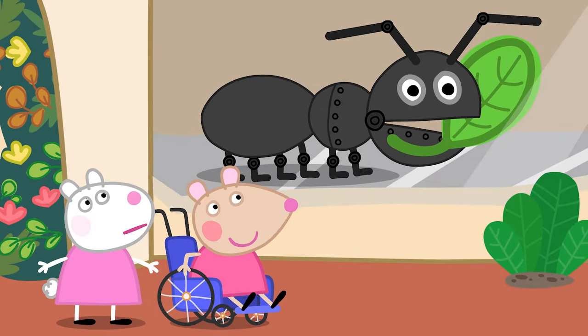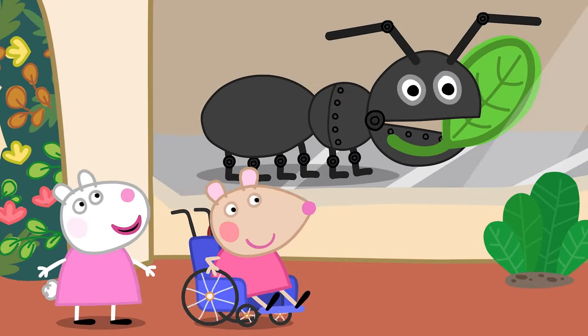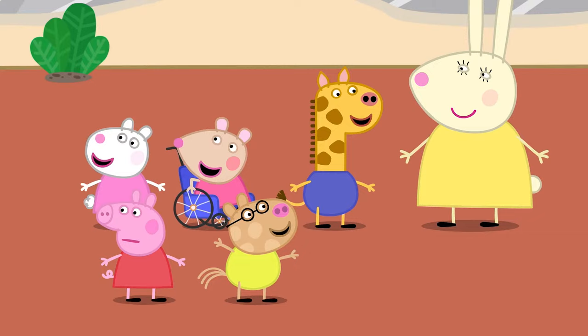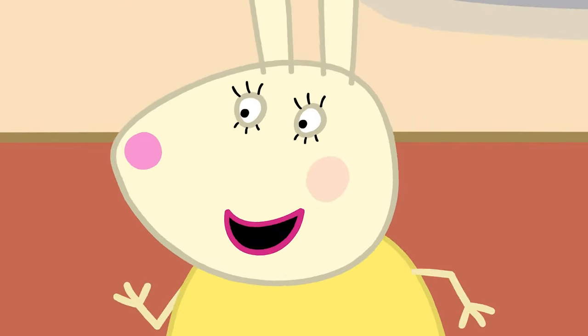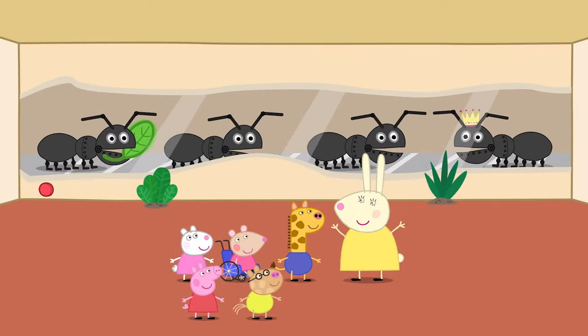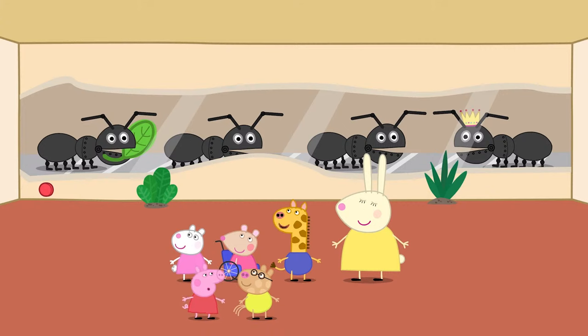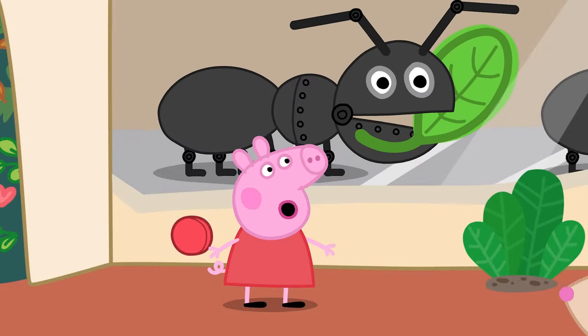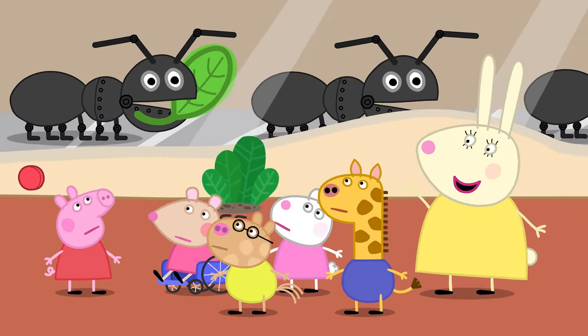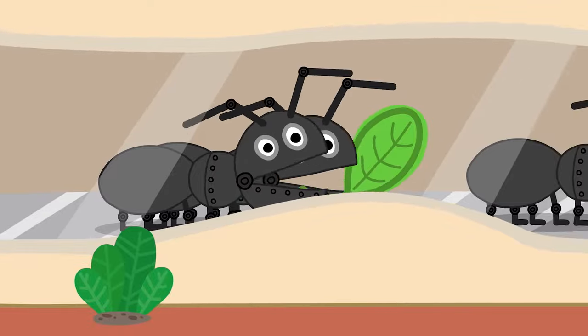Oh. Squeak! Big bugs! This room is all about ants. It even has some big robotic ants to look at. Don't worry, it's not a real ant. It's a big robot. Ooh, I love robots. Ants work together as a team to bring food to their queen.